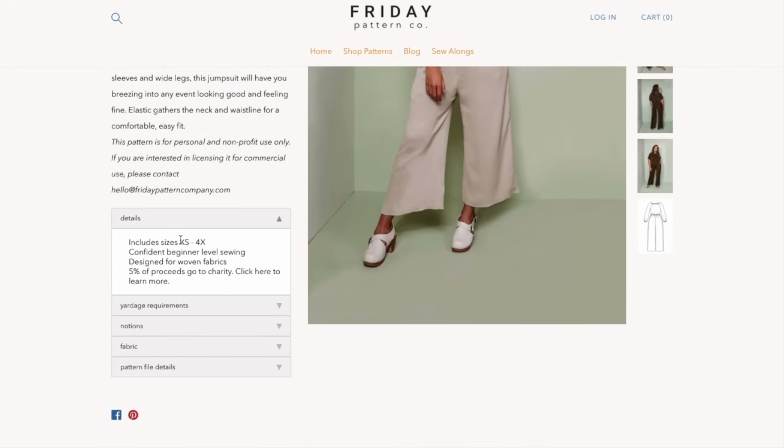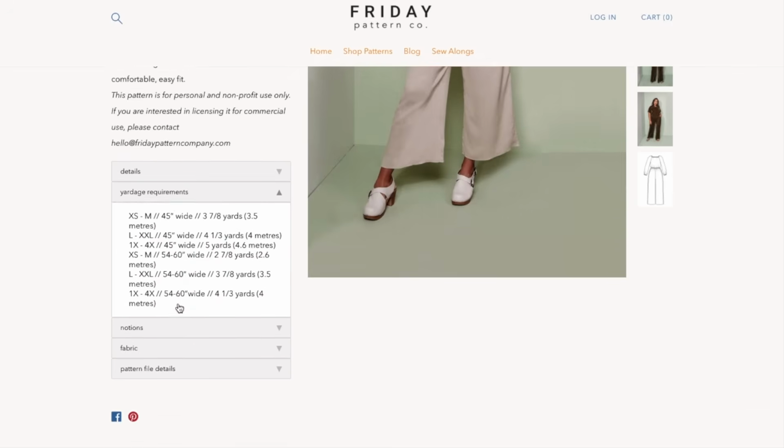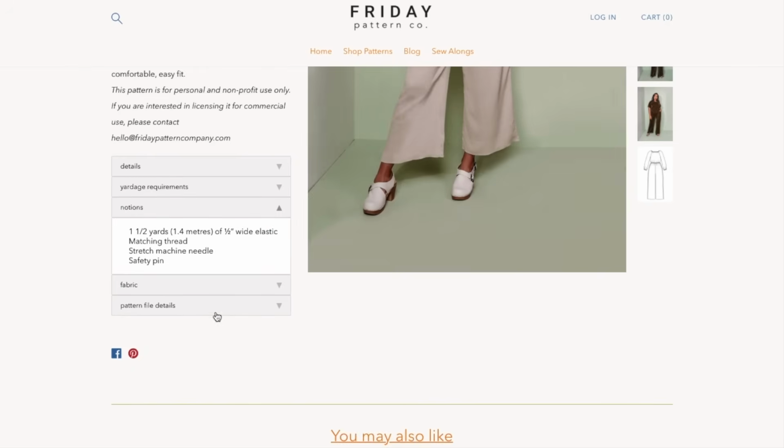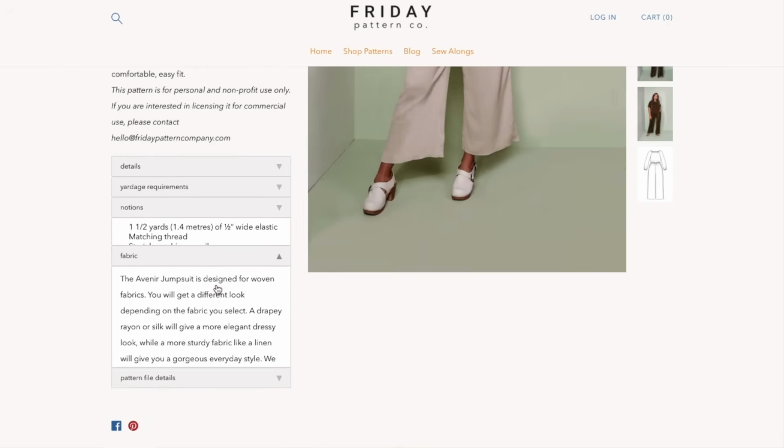All right, extended size range, confident beginner, woven fabrics, somewhere from 3 and, well, let's just call that 4 yards, can we? I appreciate them being so specific, but I don't know where you can go and buy, well, I guess at Joann you can buy 7/8 of a yard, but, okay, so 4 yards up to 4 1/3. So roughly the same for all the sizes. Elastic, again, is your only notion.